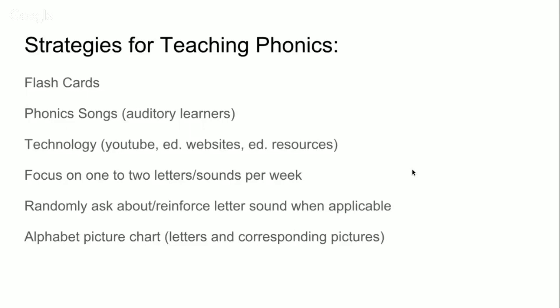You can also use songs, a phonics song, and that's for your auditory learners, because everyone learns differently. We have a couple of different learning styles.